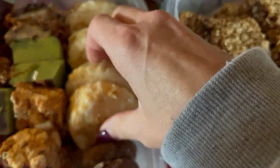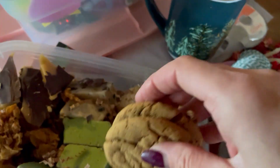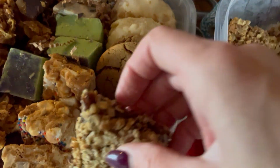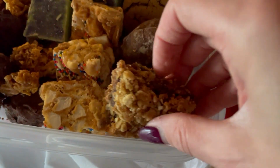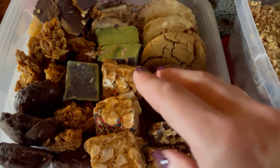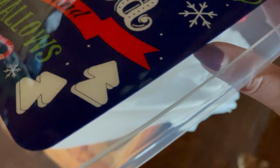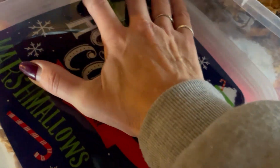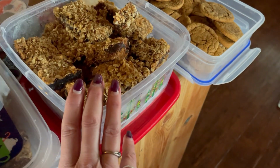Add in some of these, because they won't even get any. And see, oh my goodness, there's only room for one. The lid has to close and they have to get in the freezer too. Okay, that is better. Let's see if the lid will close. I really like these containers. Yes, it's gonna go in the freezer. Okay, I knew I had more stuff.